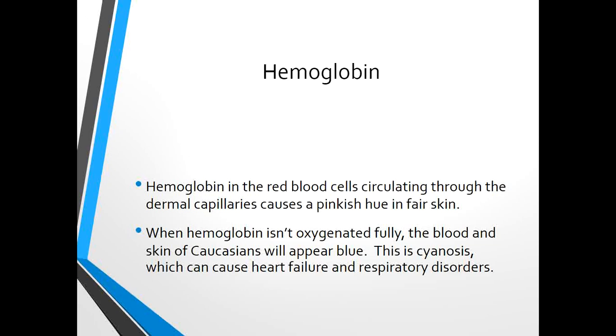One thing that hemoglobin can be used for is a diagnostic tool. An individual who is experiencing heart failure or respiratory distress, their blood will not be fully oxygenated, which means that it has kind of a purplish tint to it. And in fair-complected individuals, especially fair-complected Caucasians, you will see this blue develop around their lips and their fingertips, and that is a sign of cyanosis. If they're cyanotic, it means they're not getting enough oxygen.